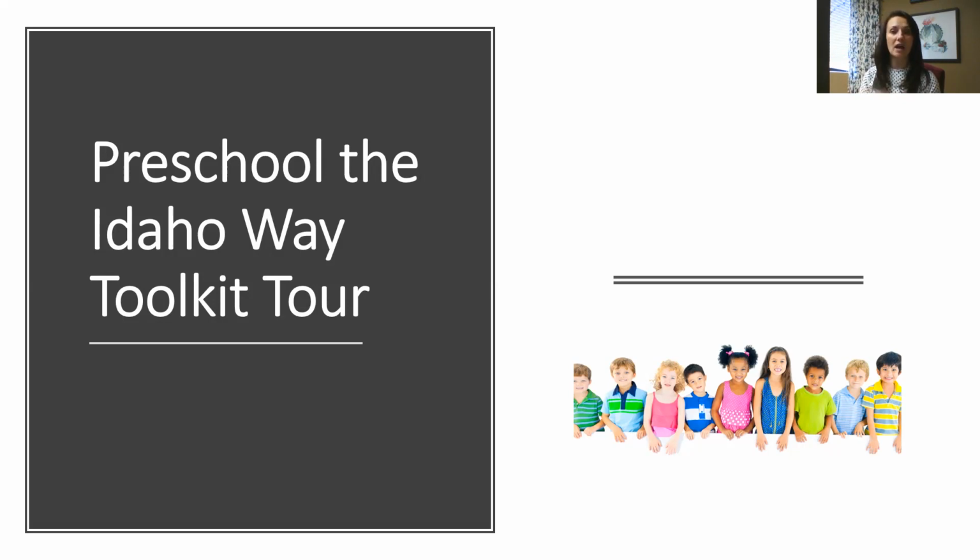Whereas you have others that are a lot further down the road, and they're going to start in section 5, where they're designing their preschool program. There's no right or wrong way in utilizing that toolkit. It's really going to depend on what your collaborative's unique needs are.